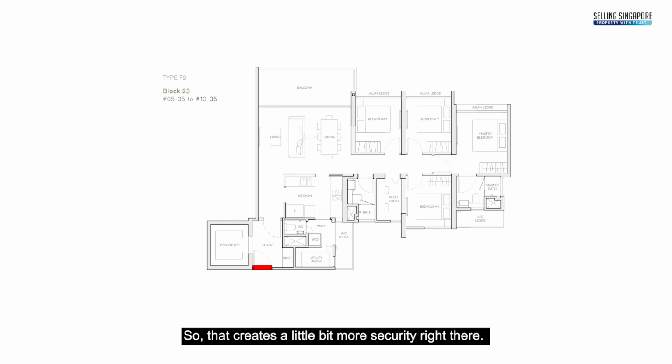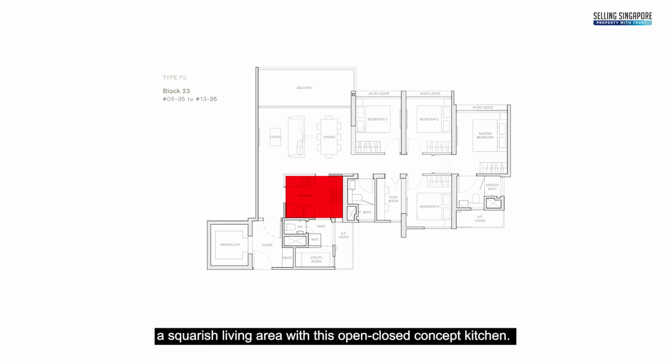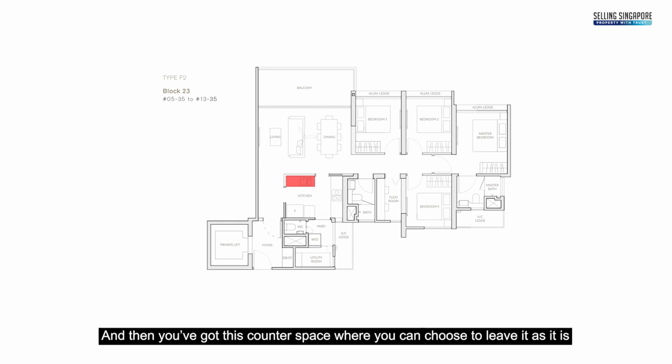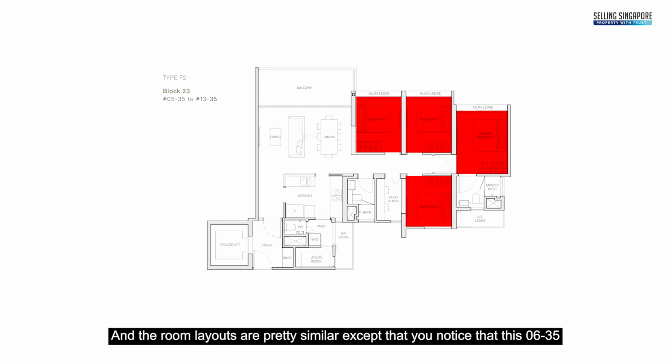Similarly, you enter through this main door and then you're greeted by a squarish living area with this open close concept kitchen. You have the option of closing it up right here and right here, and then you've got this counter space where you can choose to leave it as it is or convert into an open kitchen concept. And similarly, right at the back, you've got your yard area for your maid's bath and your utility room. And the room layouts are pretty similar, except that you notice that this 0635 does not have a balcony space for its master bedroom.